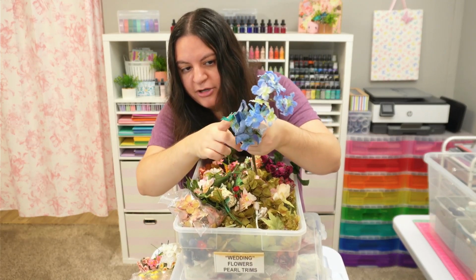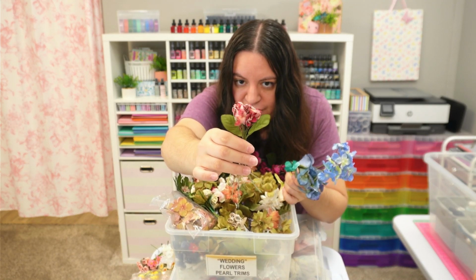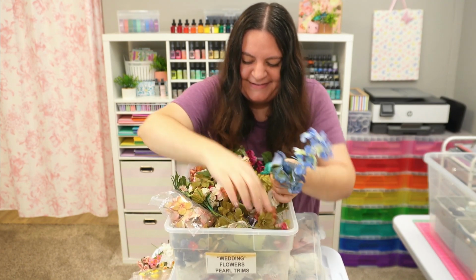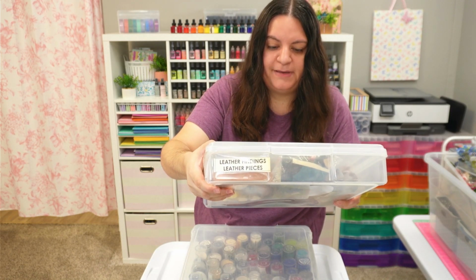I have some of these really pretty blues and turquoise. Oh my gosh, those are magical. They have like the little, I don't know what you call it. I don't know, stem of berries? That's not what it is. Definitely a fun find. All right, next we have leather findings and leather pieces.